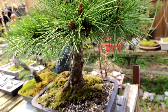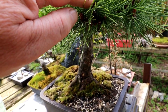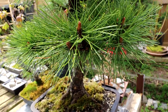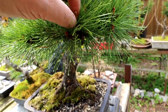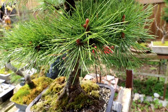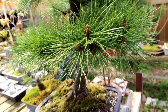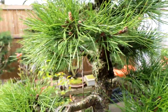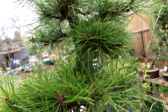I think I mentioned before that sometimes I get larvae inside these new candles or these new growth tips on the branches. And yeah, the candle goes soft. You kind of gonna feel it and it goes soft, and then inside is like this larva eating away all the inside. So I think that's what these are. So I'm glad I caught it before it spread to the rest of the tree. Yeah, everything else is looking good on it, but just that one branch.